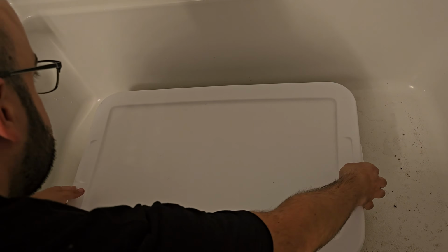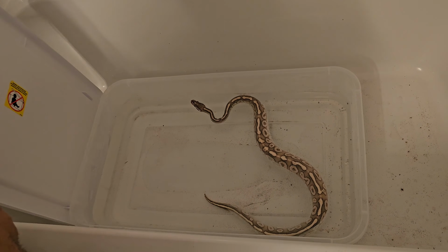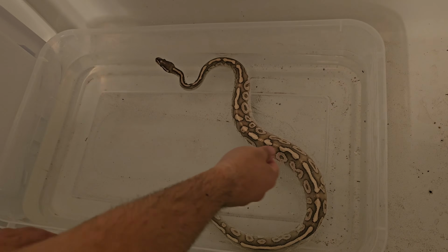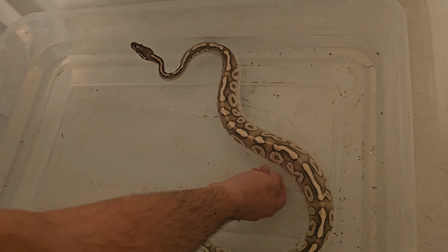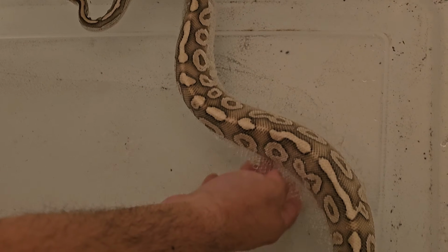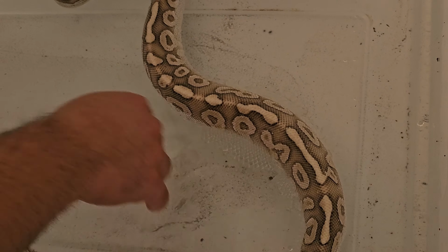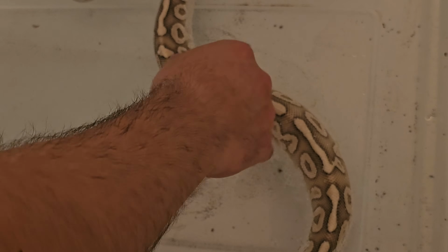All right, we've hit about the 45-minute mark, and we're just going to check the shed. It may be ready, it may not. We're also going to check the temperature of the water to see if we have to replace it. All right. Here is our good friend. We don't know, again, male or female. Okay, now look at this. The snake has so much extra skin, guys, it's actually starting to peel off on its own because of the humidity. That's absolutely great. At least the first layer is, which is really good.